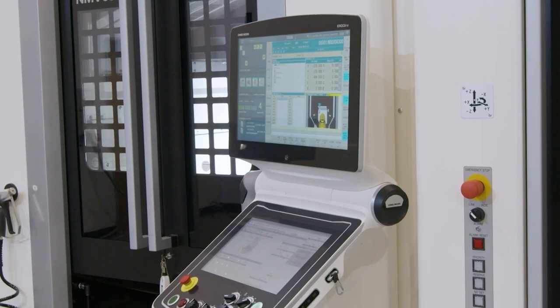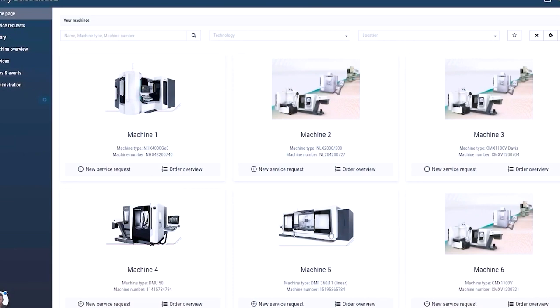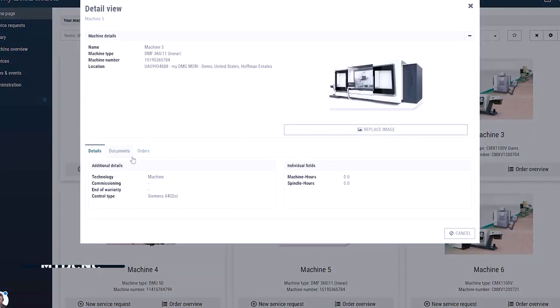That's the way the world's going to work. The control on the machine is now CELOS control, and on the NMV, we might add. And it's all that touch, pinch, move, which we're all familiar with on the iPhone, all of that technology here on the machine.